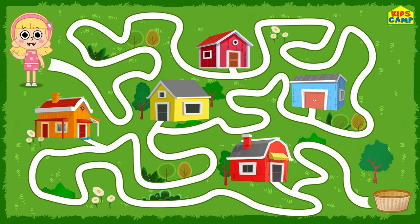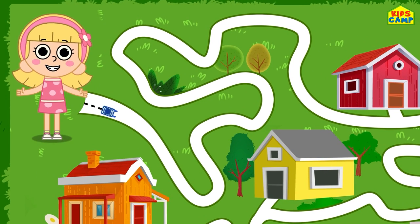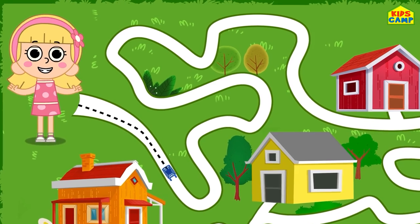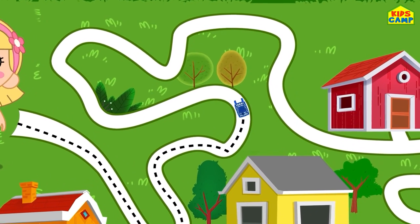Hi! I'm Ellie. And I have to collect all the fruits into the basket. That's right! Here goes my cart! Let's collect fruits!